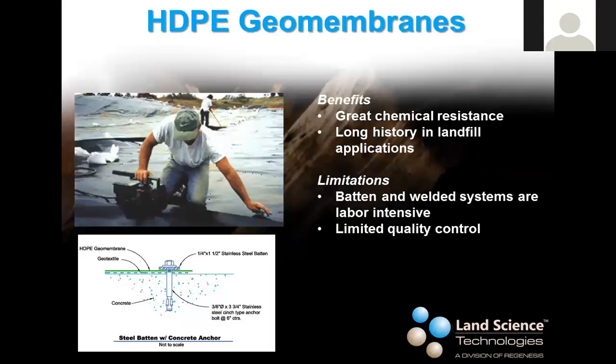Where it can be prohibitive is if you've got a building you're trying to construct and you've got foundations to seal around, conduits, electrical, plumbing. That system can be very labor intensive because they have to batten into concrete, use batten bars, weld the sheets together, weld around penetrations. So all that mechanical attachment can be labor intensive.